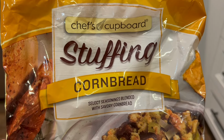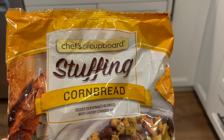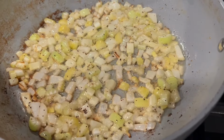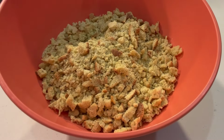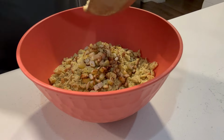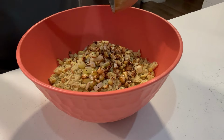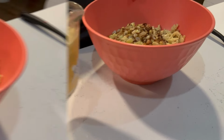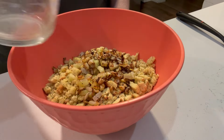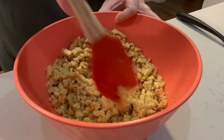So I am using this stuffing cornbread mix. I usually use a box of like stovetop stuffing, but this is what I had and it worked out just fine. So you just want to saute in butter your celery and onions, and then you can just follow the dressing recipe on the back. So you can use the measurements for that according to how much that you are making. So I was using a half a bag. It called for 2 cups of chicken broth, and it's about the same way as the box stuffing mixes. You just stir it together, then you let that sit for 5 minutes for it to get all moistened together.